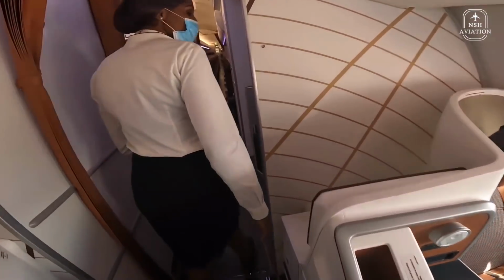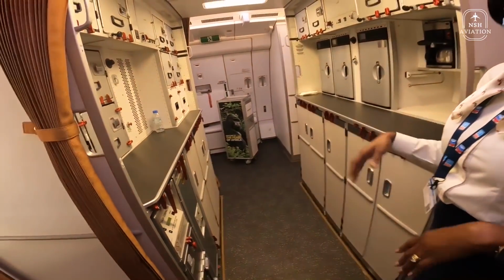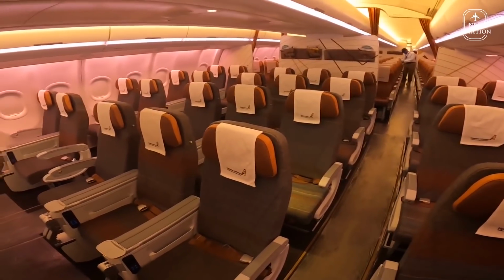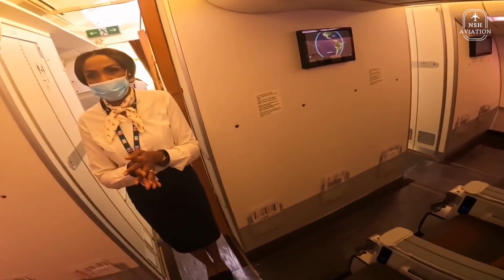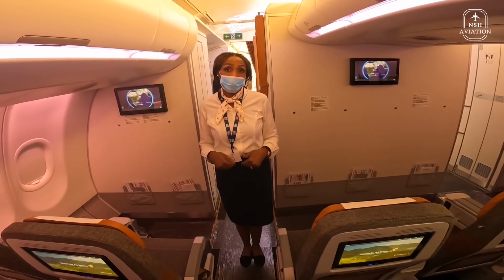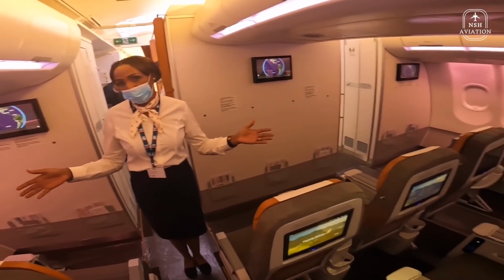Super. So when we move into here, this is the mid galley. The mid galley is meant to serve the premium economy class. This area is fitted with 2 toilets. One is here and one is on the opposite side, to be used by the passengers sitting here. Perfect. And how many seats do you have in premium? So premium has 28 seats, and business has 20. So here we have 28, and you can see it is 7 abreast.